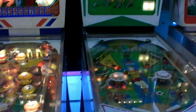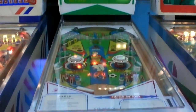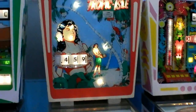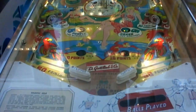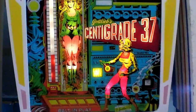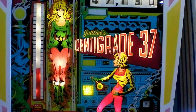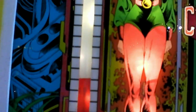And next off here, you have Team 1 from 1977. And from 1962, you have Tropic Isle. And from 1977, you have Centigrade 37. And this is, I could say, actually kind of an unusual back glass here. So I guess, you see right there, this goes higher and higher. You can see the tape right there.